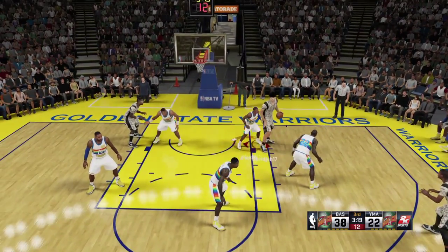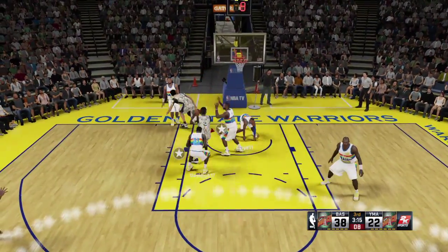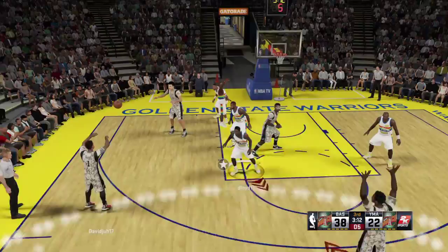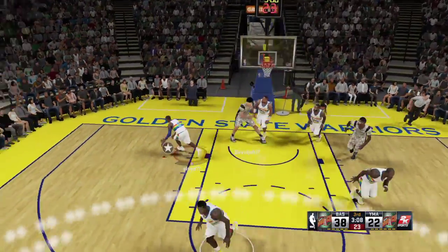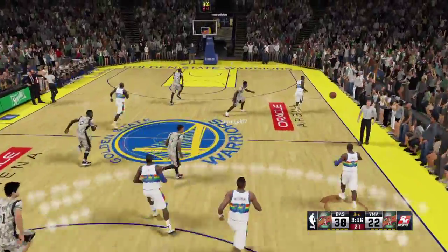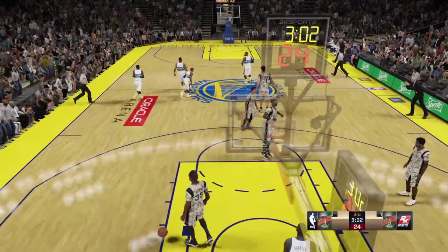Now, here's Yao, following the shot by Chris Paul. And Mourning sends it back. The kick out to Rose. 5 on the clock. And stolen by Mourning. And finished off by Drexler.